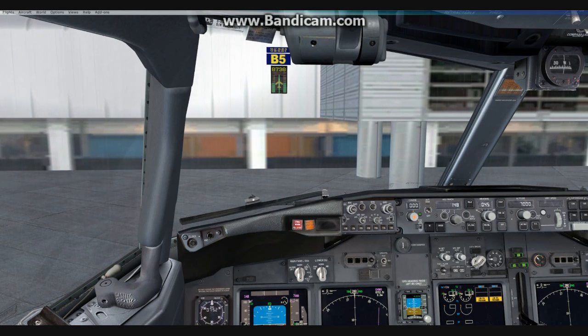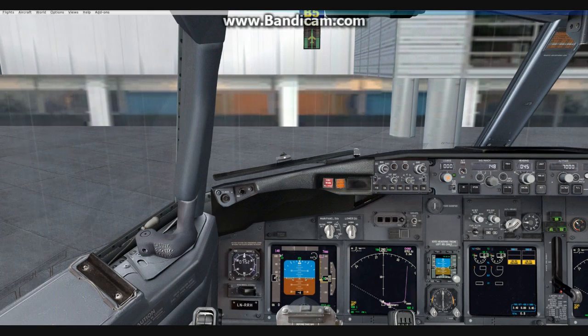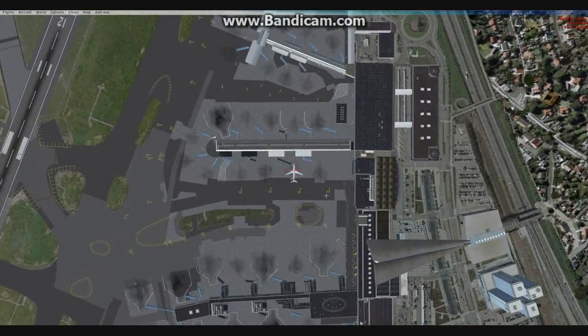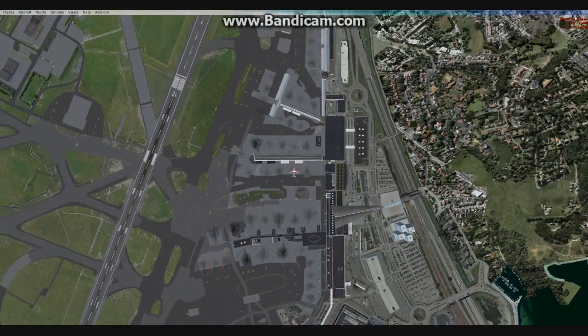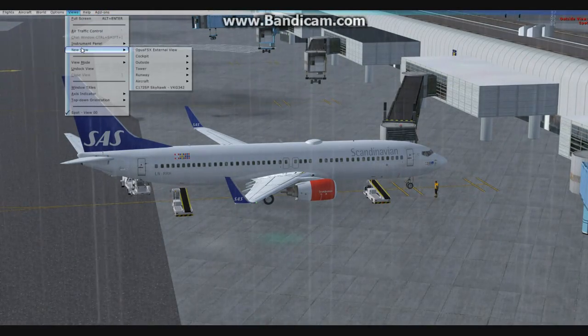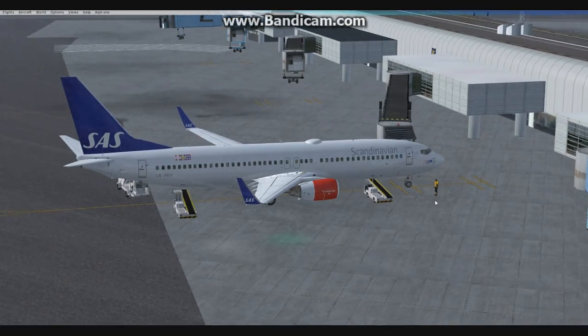Okay, thank you. Okay, so we got our clearance from the ground. So I'm just gonna check there's no other aircraft in our vicinity. There's actually one. Gonna see where he is. Do you guys see him? Because I don't. We can check just for fun. Oh, he's texting already. Okay.